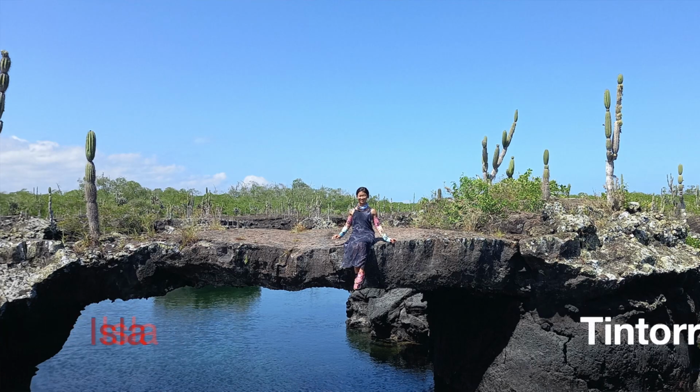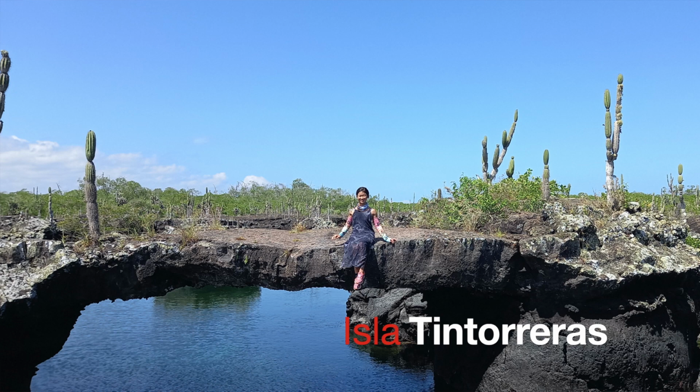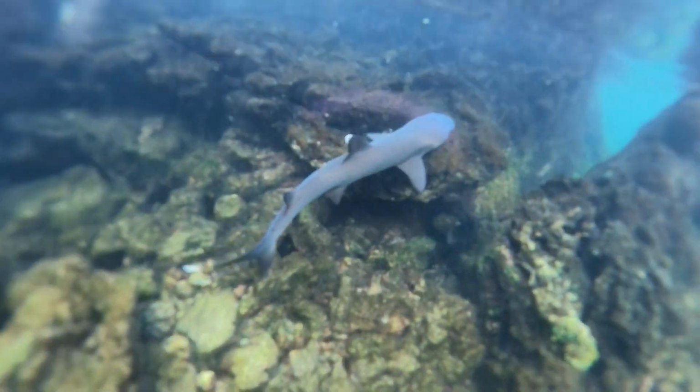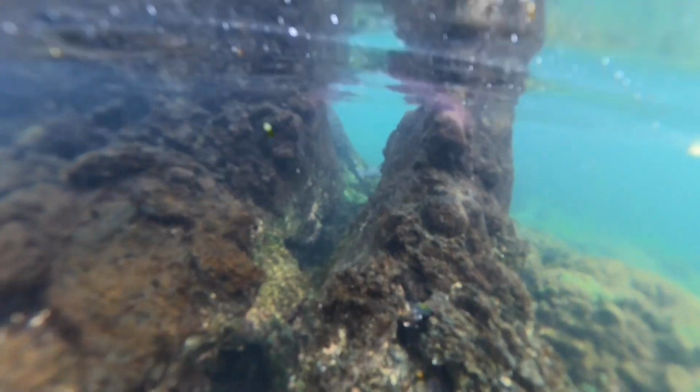On the islands, I did 2 tours in Isla Isabella. They are the volcanic walk as well as the Isla Tintoreras. The Isla Tintoreras are volcanic formations formed by the lava flowing under the rocks, and they cool down, which forms beautiful bridges and channels. In that tour, I also did 3 snorkelings. I saw a lot of Galapagos blue tip sharks. They are very small baby sharks. They are reef sharks, so it's totally safe. And also a few seahorses, and plenty of fish.